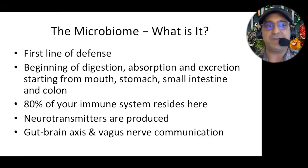and be participating in your health recovery and optimization. So it's where 80% of your immune system resides. A lot of people think, well, where's my immune system? Well, most of it's in your gut. And we'll talk about that today.